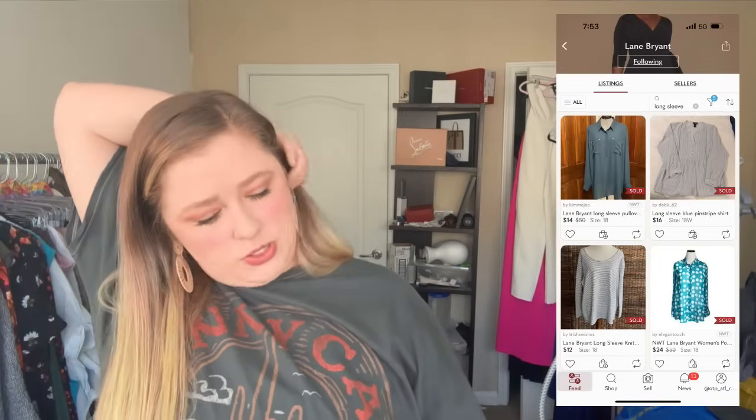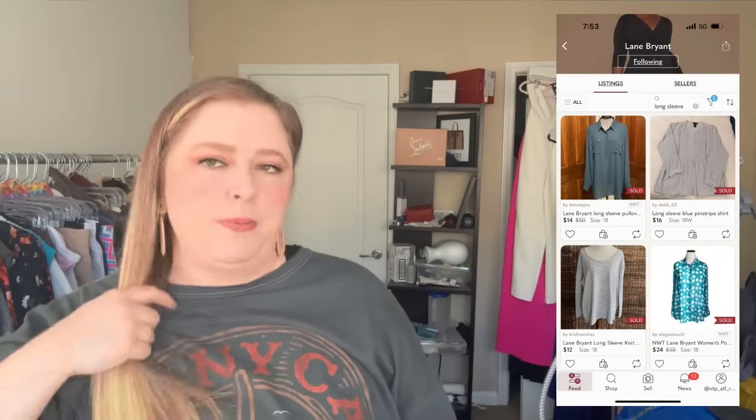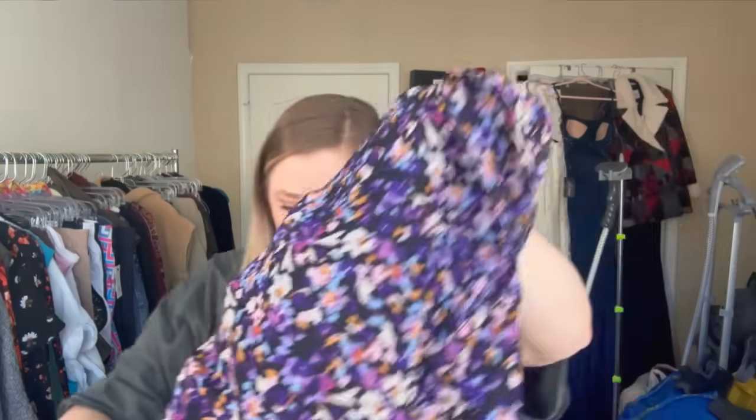But Lane Bryant, typically a blouse like that would sell for like $14 to $18 or so. You know, so not a great flip. Probably wouldn't pick it up just to resell. But if I pick it up for myself and it doesn't work, then I'll list it so I don't lose out on money.